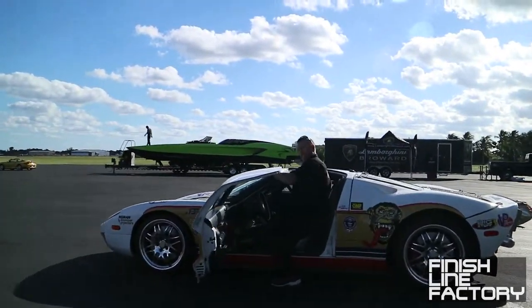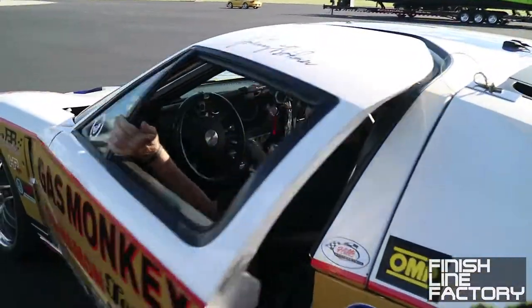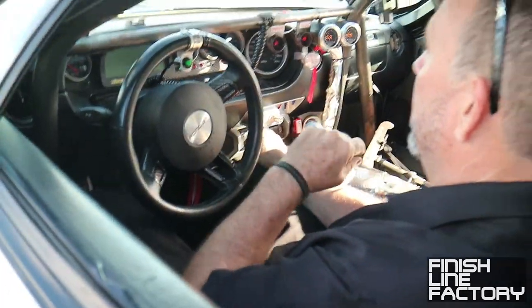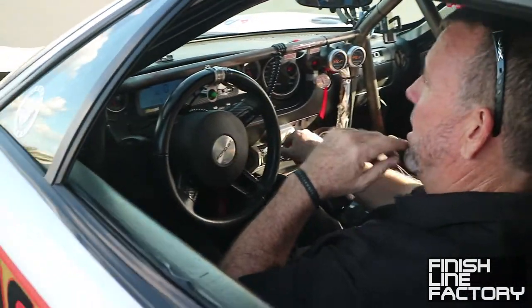Johnny putting away the bad GT. Yep, the bad GT's going home. Oh man, with the roof off like that, it's really easy to get in. It actually is not a bad car to get in. No, not at all. You can step into it. Yeah, I'm gonna do a loop.